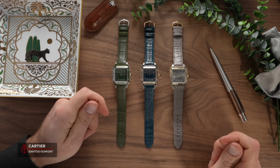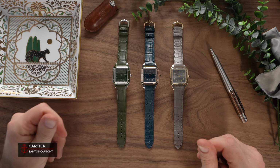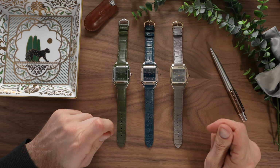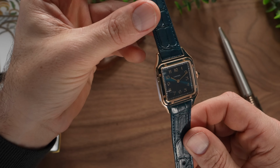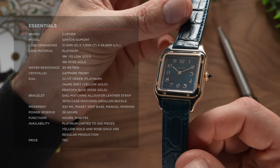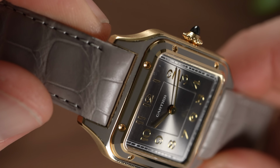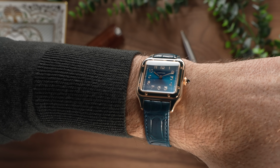And speaking of the Santos Dumont, Cartier is also releasing a fresh new trio of lacquered models, with two non-limited editions entering the fray alongside a green, platinum-cased LE. All three opt for Arabic numerals instead of the Romans found in their predecessors, otherwise identical in case size. As mentioned before, these are powered by the manually wound 430MC, once again based on the Piaget 430P.